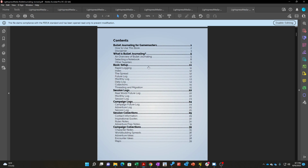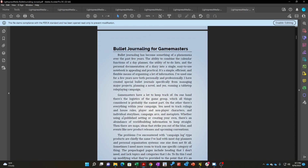I'll have to skim this. I guess this is a way of journaling. Something of a phenomenon. We combine the calendar functions of a day planner, the utility of to-do lists, and the personal documentation of a diary. Notebook. It's simple. I used one.